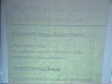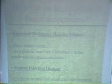The problem is that as you heat up the plasma, it conducts electricity better, the resistance goes down, so you have a harder time heating.